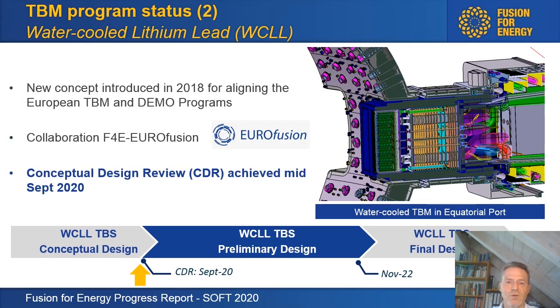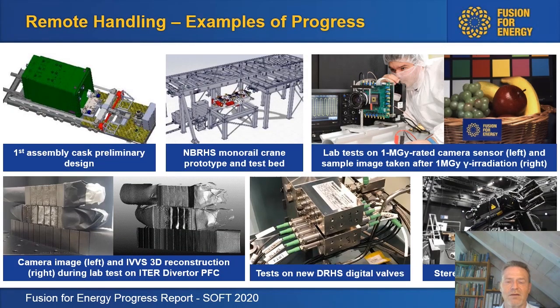The second one is the water-cooled lithium-lead breeder, WCLL, where we are in the conceptual design review in mid-September. So this is actually happening between the recording of this video and you seeing it at SOFT. So this is happening right now. Some examples of progress for the remote handling.